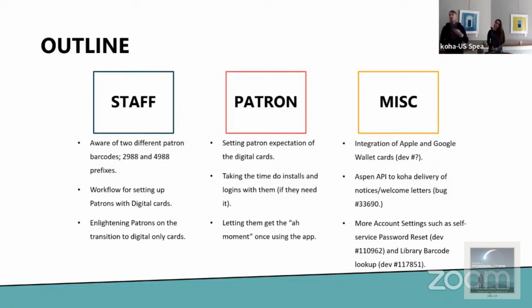Whereas if it was localized, it'd be a faster transaction for the patron to scan and walk away, instead of having to connect to the server and pull down information each time. Even though it's cached, there is still some lag that happens sometimes with that splash screen. So we're looking at that. We do have the bug which IPO helped with, which is great. I think Lucas is on that too, for the API to connect with Koha.